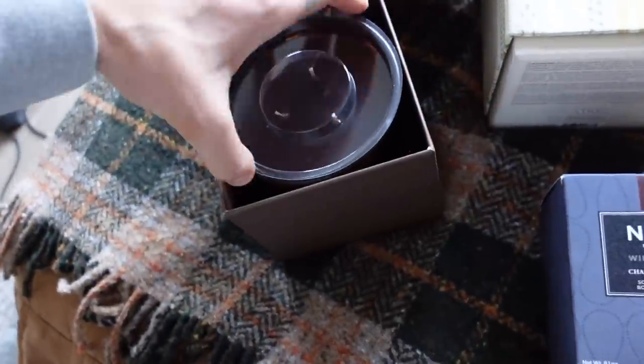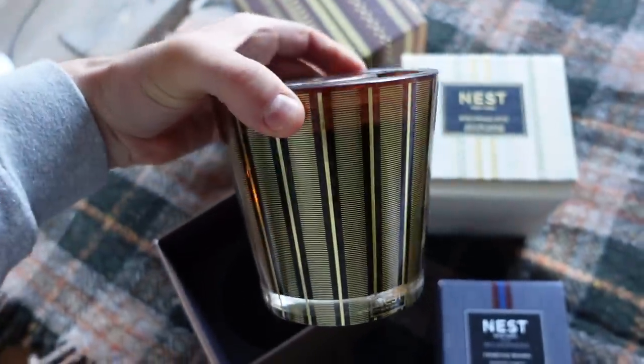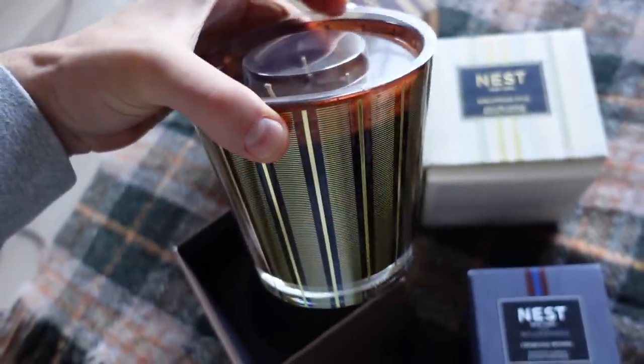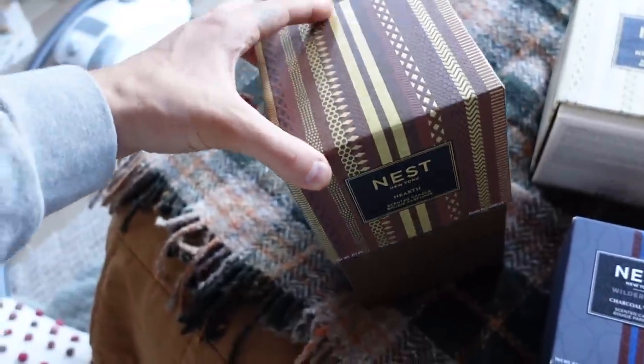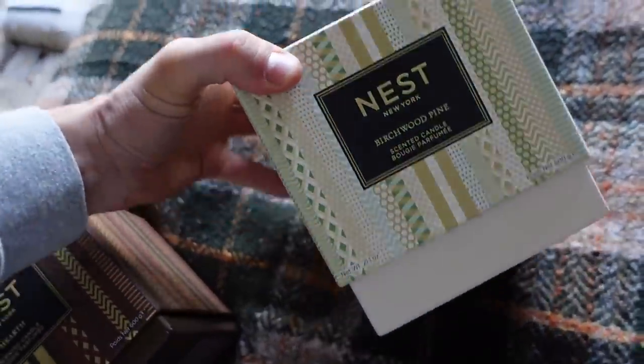These make the most gorgeous gifts. These are what the vessels look like. They're three wick, they last a long time. And I love these because you will keep this vessel. I've kept all of mine. This one, Hearth, is very, very smoky and woodsy. It's divine, it's a bit more of a deeper scent. This Birchwood Pine is probably one of my favorite holiday candles ever.